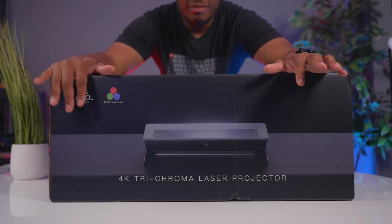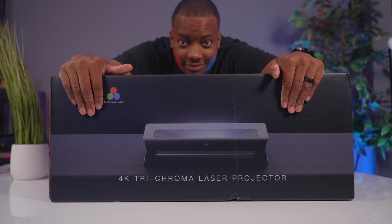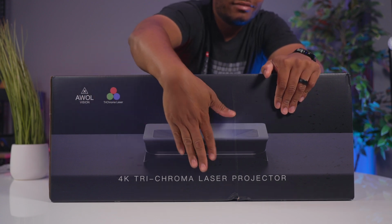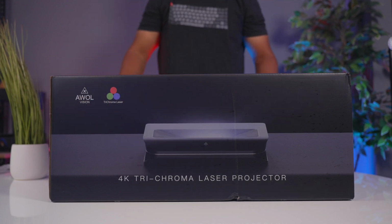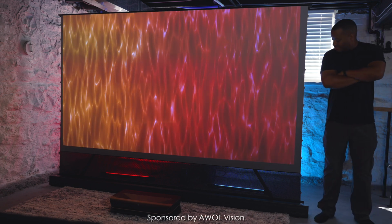So this right here is one of the more exciting upgrades that I've done to my home theater setup in a while. This is the AWOL Vision 3500 Pro Ultra Short Throw Projector. And I partnered with AWOL Vision to show you everything that this projector is bringing.